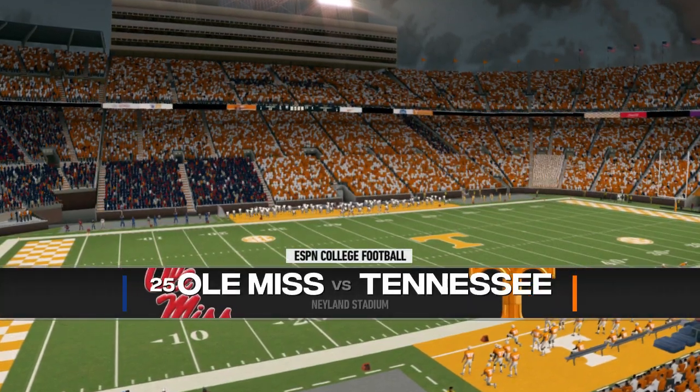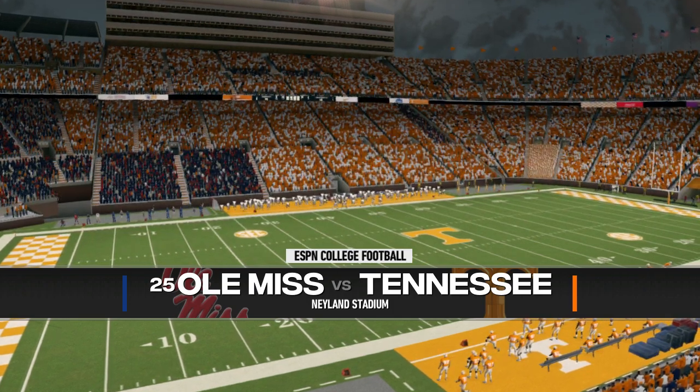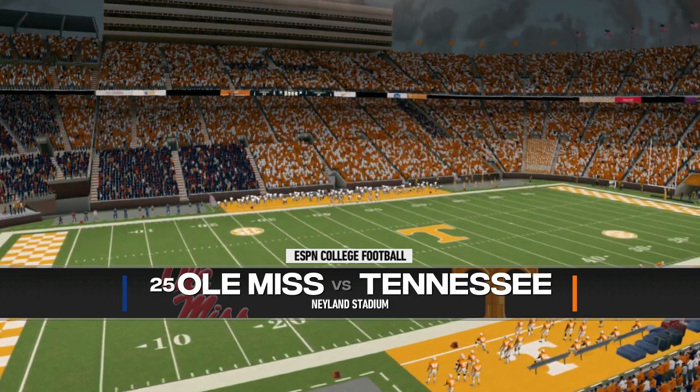The hill, it's Neyland Stadium, where its max capacity is one of the biggest in college football, well over 100,000. Let's head down to the coin toss now.